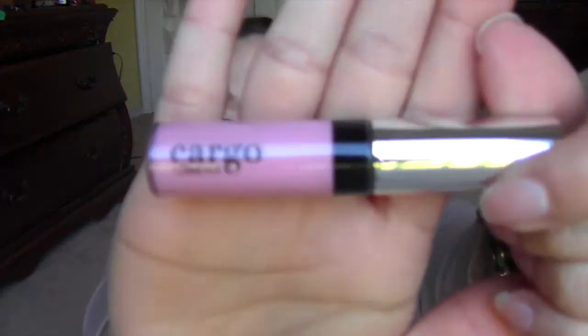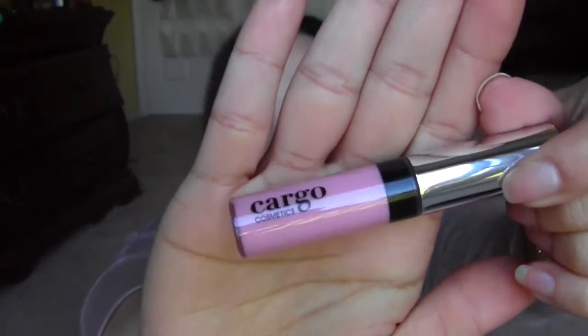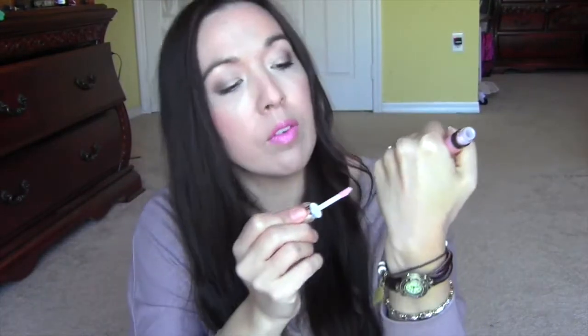This is really nice. This is a baby pink kind of color. Let me see if I can open it. I like when they seal them, but gosh darn it, when they seal them so much that you can't open them yourselves. All right, so from Cargo, there's Anguilla. Is that the name of the color? I don't know. It's this beautiful baby pink color. I hope it's not going to wash me out too much. I have another color on right now, but ooh, it's quite pigmented.